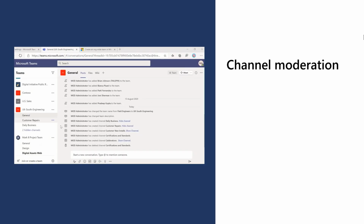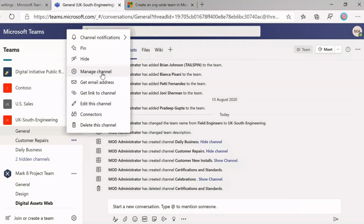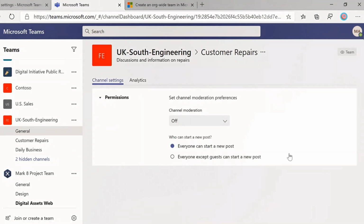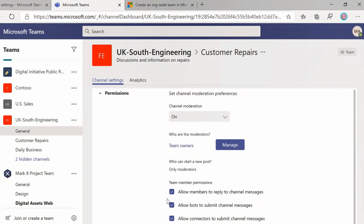So let's have a look at moderation. Channel moderation, I think, is an interesting one. In addition to other capabilities that team owners can have, you can also have moderation capabilities. What this actually does is it helps you control who gets to post and who gets to reply to specific messages in that post.